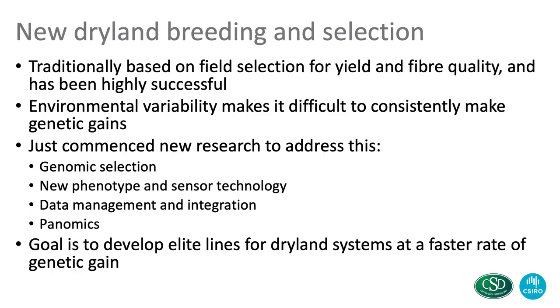One year it rains, the next year it doesn't. Sometimes it rains in January, sometimes it rains in March. All of that makes it quite challenging to consistently make genetic gains. Whereas under irrigation, things are much more controlled and much more predictable.